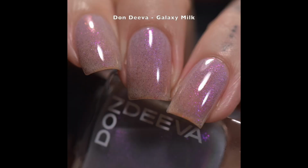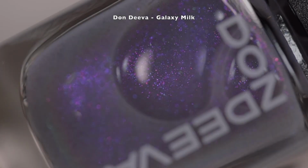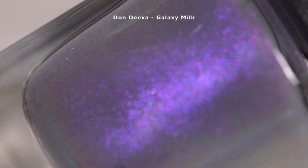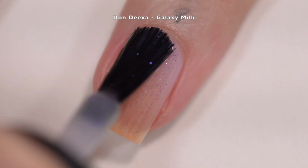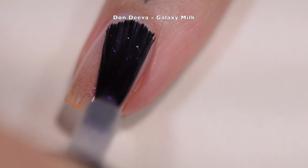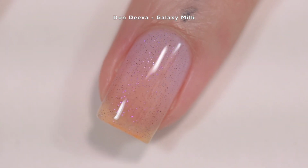Up next, we have another milk, and this is Galaxy Milk. This is part of the milk base coat line that Deeva has, except this one has a little bit of a different, it's got multi-chrome sparkles in there. It is absolutely beautiful. I did build it up to opacity in 3 coats, but you can see here just what it looks like in 1.